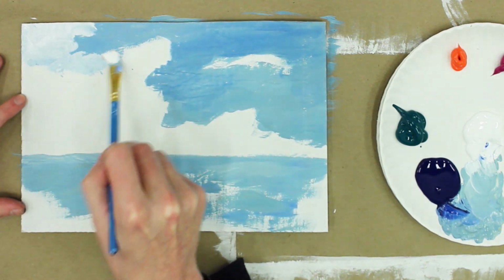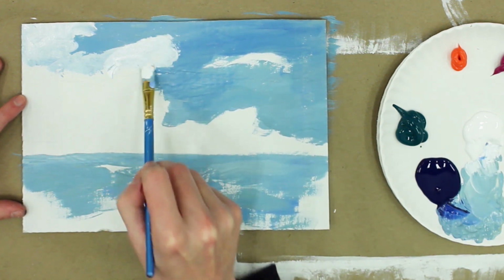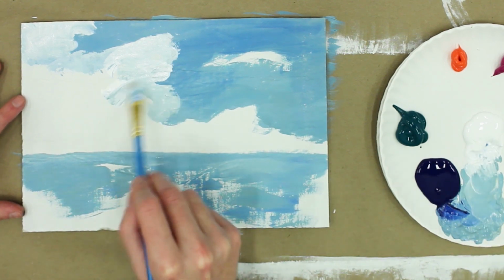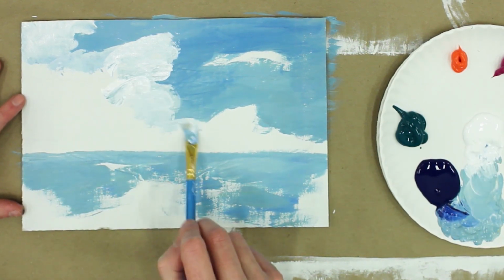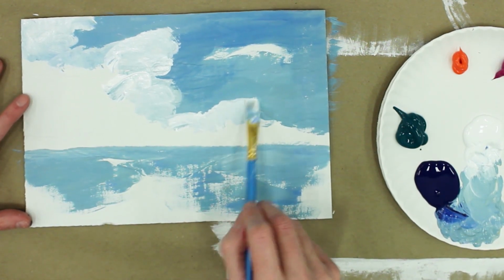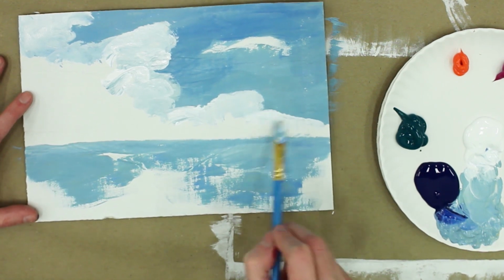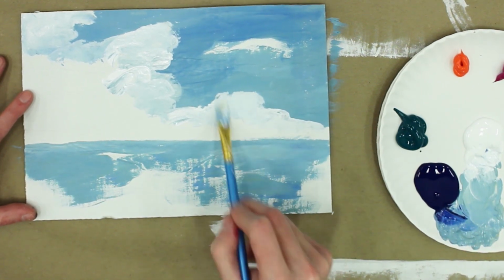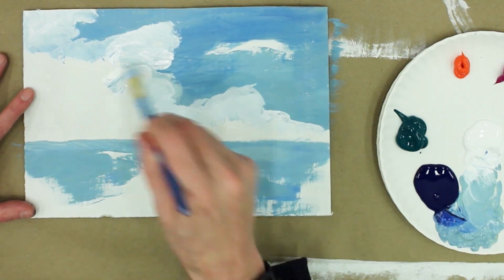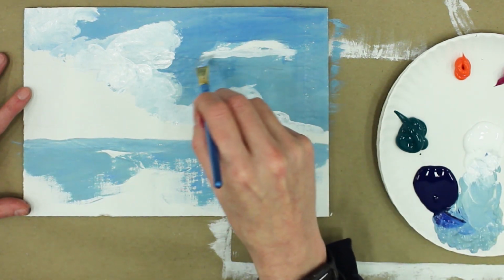All right, so now I didn't even clean my brush. I left that little bit of blue in there, and then I dunked pretty heavily into just the plain white. And you'll see that I'm doing this kind of scribbly, spirally motion so that I get these twirling brush strokes, to make this seem more dense and more fluffy. And you'll notice I started on the outside, the edges of the clouds, and then I'm working my way closer to the horizon line.